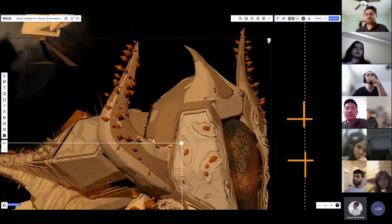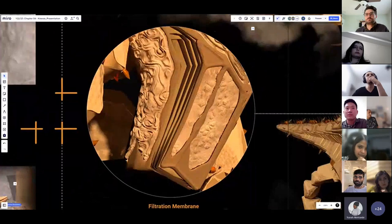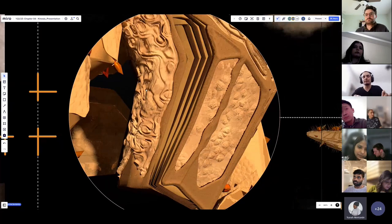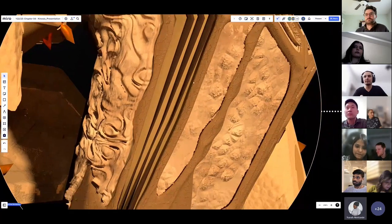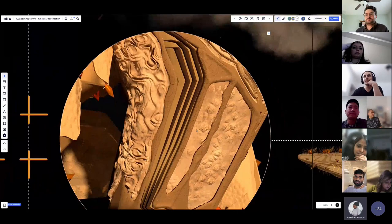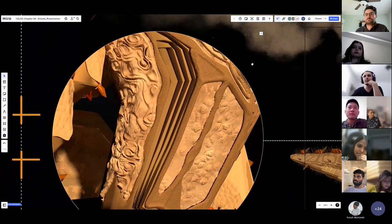On the side of the vehicle is the mineral filtration membrane, which extracts and condenses moisture from the air and dehumidifies the interiors. It also serves as insulation, storing heat and recalibrating the temperature in the chamber. The grill on the side and the back of the capsule helps ventilate the vehicle and serves as exhaust for combust energy.